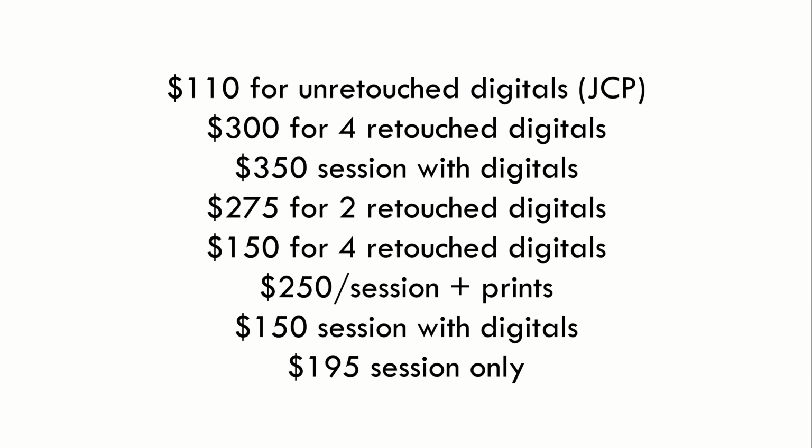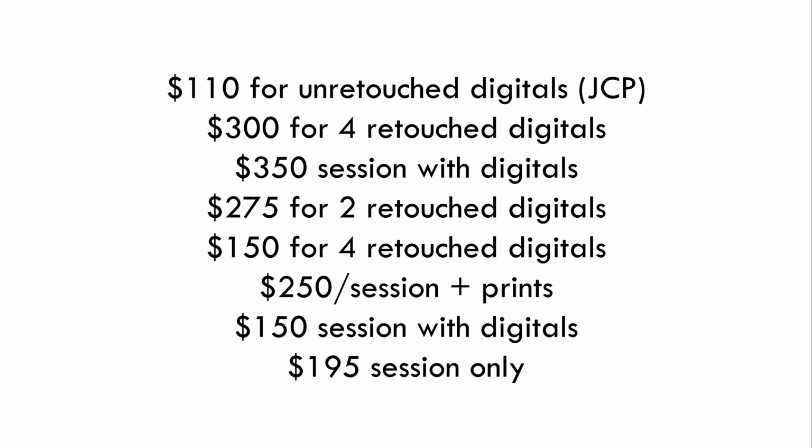The very cheapest was $110, and they would give you digital files. You come to their studios. There's no retouching done. Does that say JCPenney? JCPenney. They are still doing portraits in this area, if you can believe it, at the Crystal Mall.